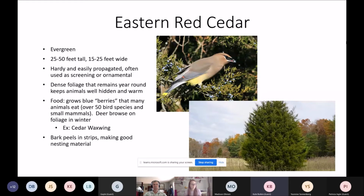Because it has that dense foliage that remains on the trees year round, that keeps animals hidden and warm throughout the winter. It gives them a nice overwintering spot to hang out. So really that shelter value is going to be very high for Eastern Red Cedars and evergreens in general. And also we have the food that they provide.